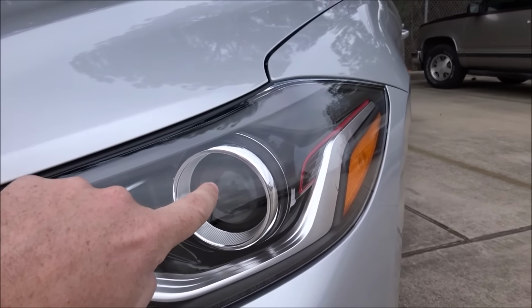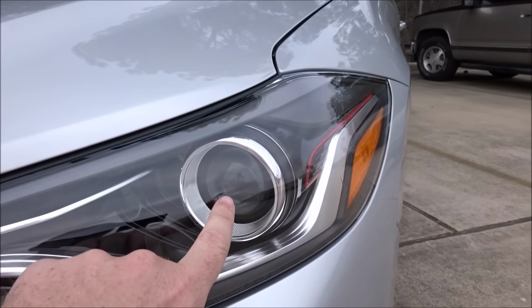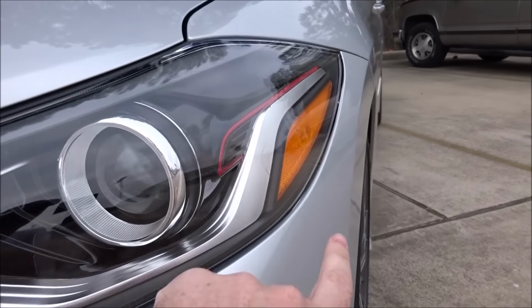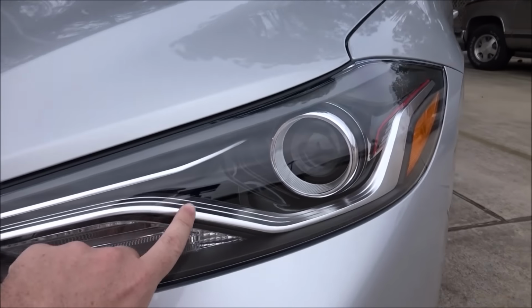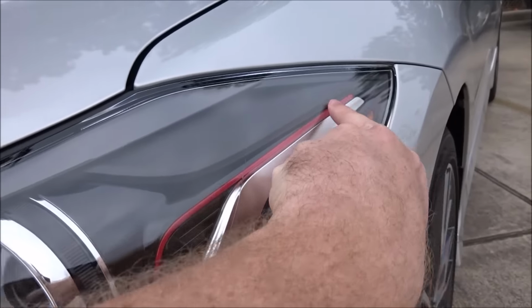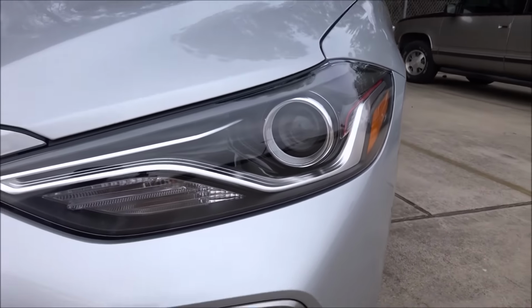They are standard projectors. However, this particular car has been upgraded with the high intensity discharge headlights with the automatic function. And as you can see, the inner workings here have been very generously reworked with lashings of the matte silver. And of course, the Sport gives you these little red accents here on the side of the light, which actually looks very, very nice.